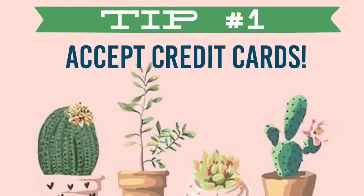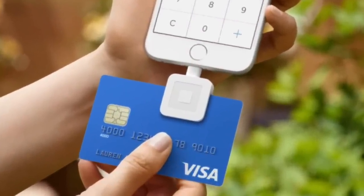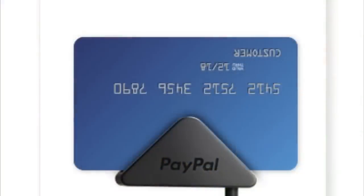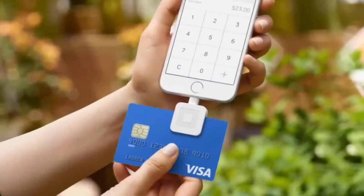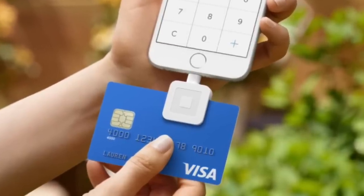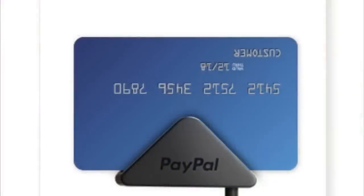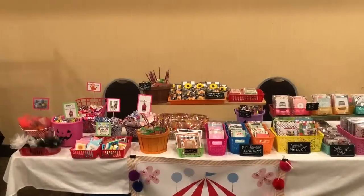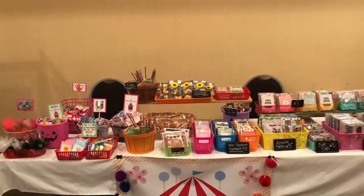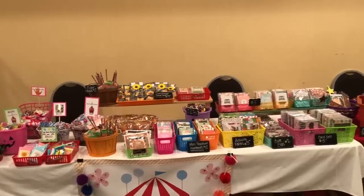There's a couple different ways. I don't really know all the ways. The two that we use are Square and PayPal. Those two ways are easy. You can use them on your smartphones, and they go right into your PayPal account. I'm not a pro at either one of those. My sister and my mom handle the credit card payments, but I'm going to link the two websites below so you can go read up on them and order them if you'd like. But that's my biggest tip. Make sure you don't only take cash, but you take credit cards as well.